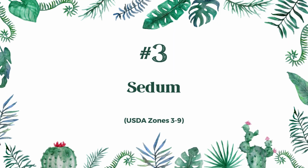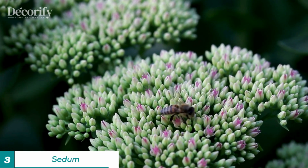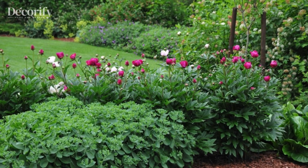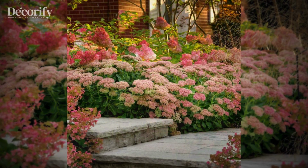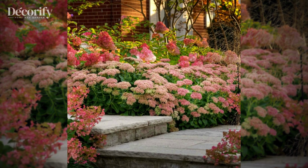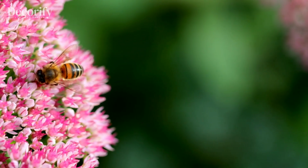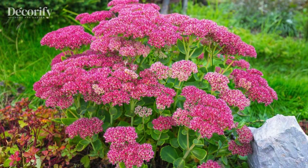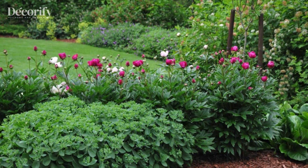Next on our list is the humble sedum, a true workhorse in the world of landscaping. These succulents may be small in stature, but they pack a punch when it comes to visual impact. From ground-hugging varieties that blanket the soil in a tapestry of color to upright cultivars that tower over their companions, sedums offer endless possibilities for creative expression. And with their impressive resilience and adaptability, they're a welcome addition to gardens from zones 3 to 9.